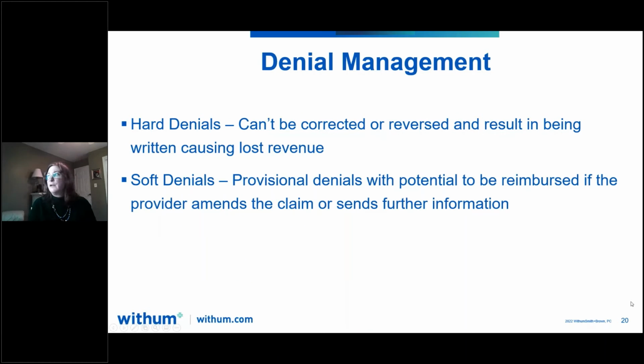So hard denials are denials that can't be corrected or reversed and result in being written off, causing lost revenue. And soft denials are provisional denials with potential to be reimbursed if the provider amends the claim or sends further information or documentation in.